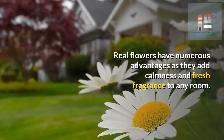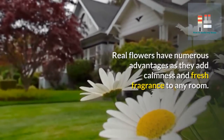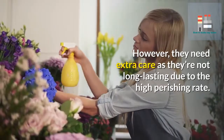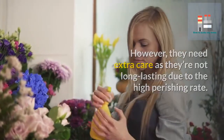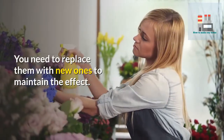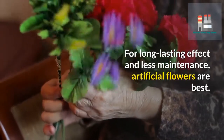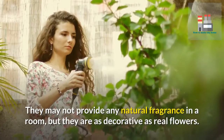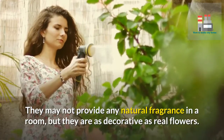Real flowers have numerous advantages as they add calmness and fresh fragrance to any room. However, they need extra care as they are not long lasting due to the high perishing rate. You need to replace them with new ones to maintain the effect. For long lasting effect and less maintenance, artificial flowers are best. They may not provide any natural fragrance in a room, but they are as decorative as real flowers.